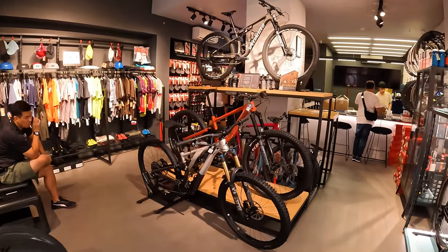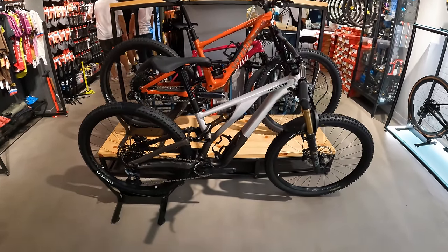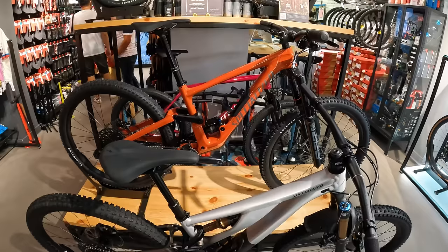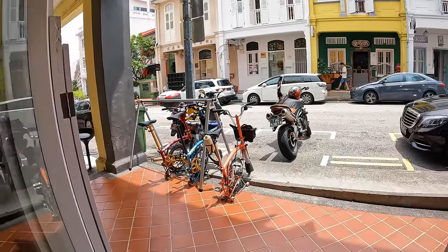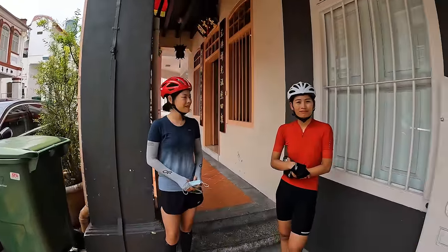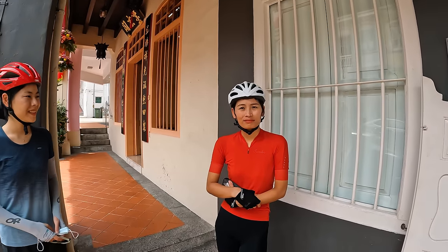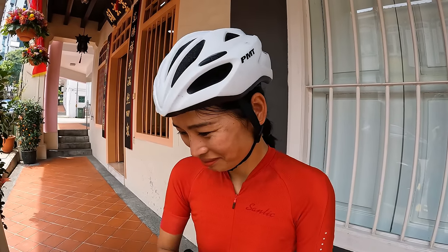It's cool to see that they have some mountain bikes in here as well. So I'm really curious how popular mountain biking is here in Singapore. So we got some full suspension mountain bikes. And yeah, unfortunately, we don't have that much time today. We got a lot of places we got to go see. So we're just going to do a quick little shop tour. Very cool. Yeah, Tun Chun likes the expensive bikes. So there's lots of cool bikes in here that she had her eye on.